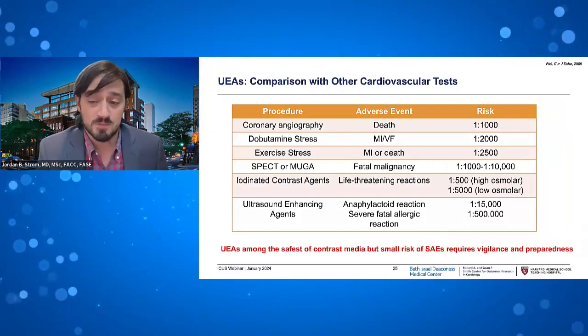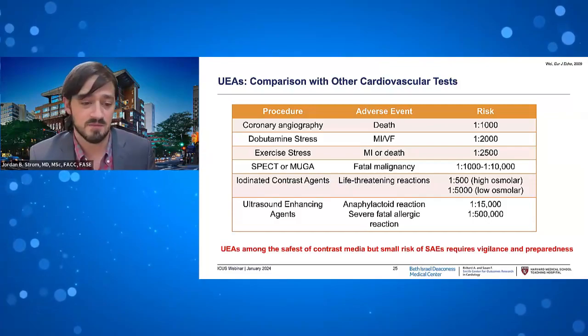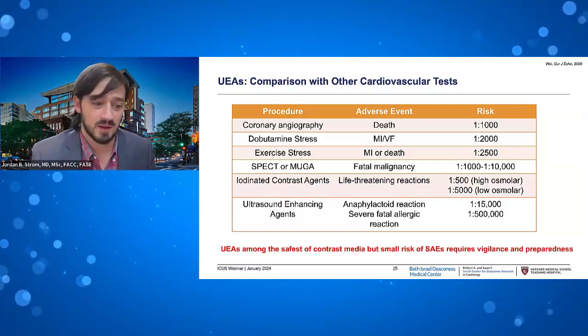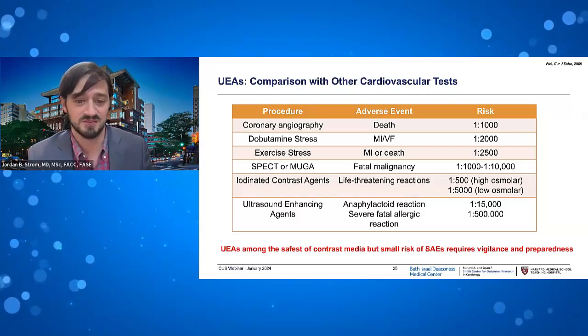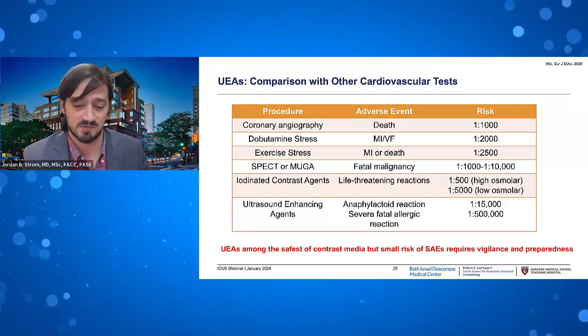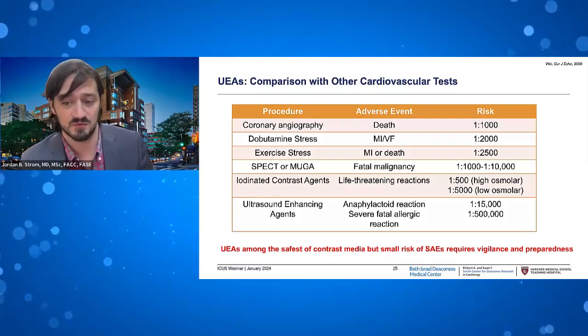If you compare to other tests, this is a really seminal work that's been published by Kwong Wei and others, looking at a comparison of contrast to other types of cardiovascular testing. What you can see is that the rate of anaphylactoid reaction is 1 in 15,000, but the rate of severe fatal allergic reaction is much rarer.